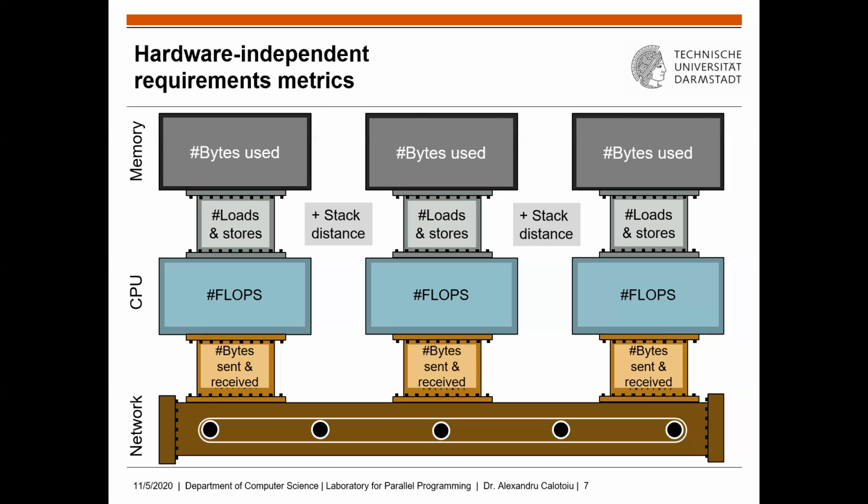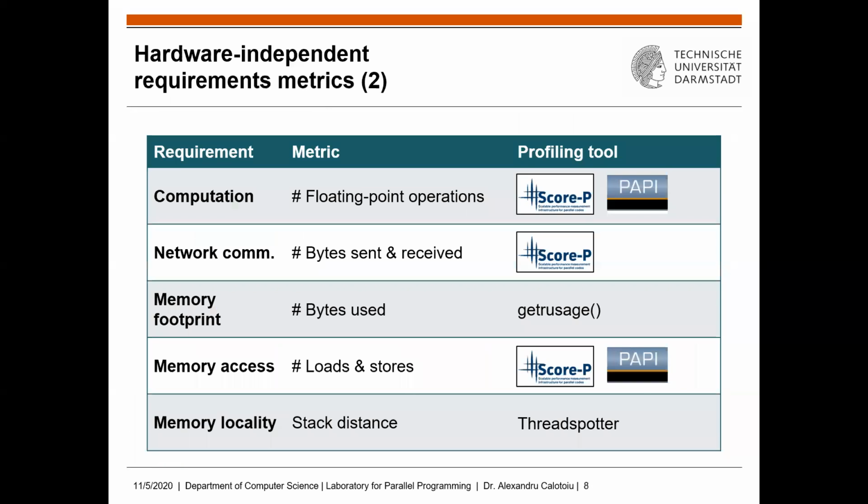How do we gather these metrics? Well, we use existing software for that. So for computation, network communication, and memory access, we leverage SCORP, an automatic instrumentation framework, and the PAPI suite. For the memory footprint, we just use GAD-R usage, and for memory locality, we use ThreadSpotter. All of these are relatively straightforward with the exception of ThreadSpotter, which I will describe in more detail.